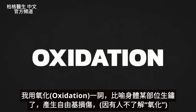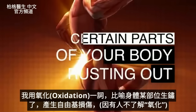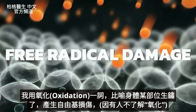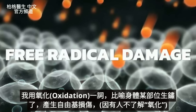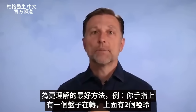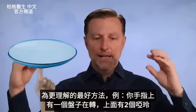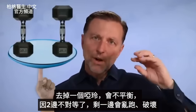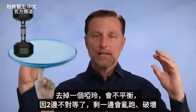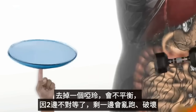And when I use the word oxidation, I'm talking about the concept of certain parts of your body just like rusting out, creating what's called free radical damage, which is another thing that's a little confusing. I think the best way to understand that is think about if you had a plate that's spinning on your finger right now around a circle and it had different weights on it. And if you took one of the weights off, it would be out of balance, right? And it would no longer balance because it's not paired anymore. It starts becoming very radical and it starts to damage things.